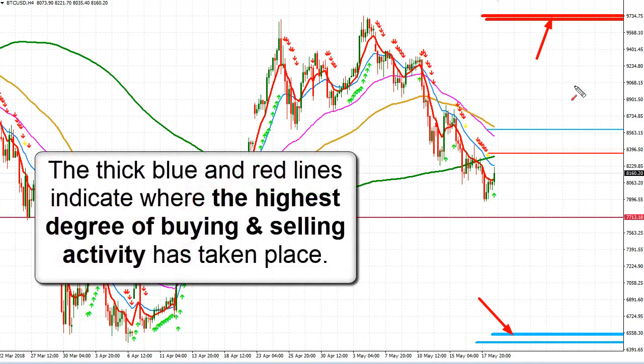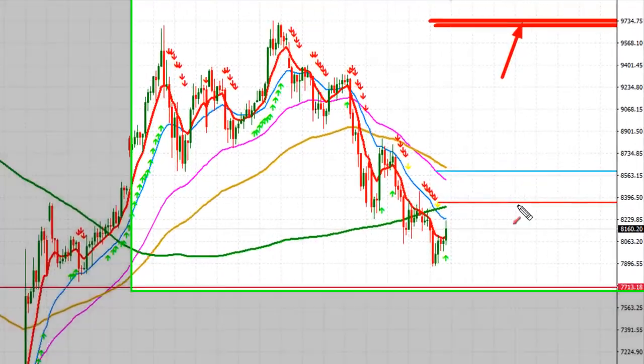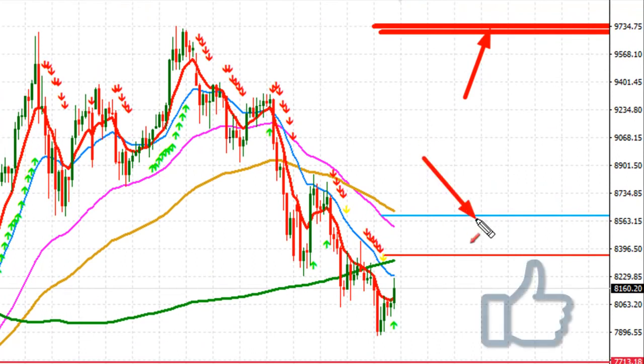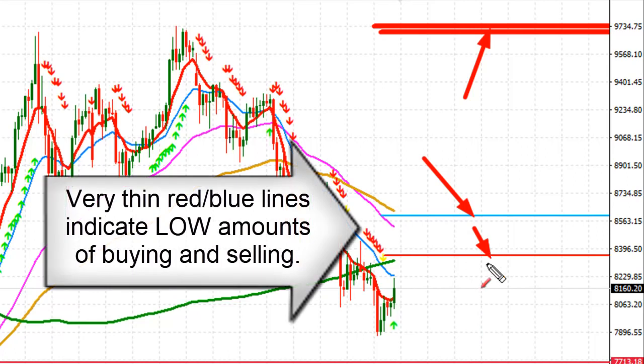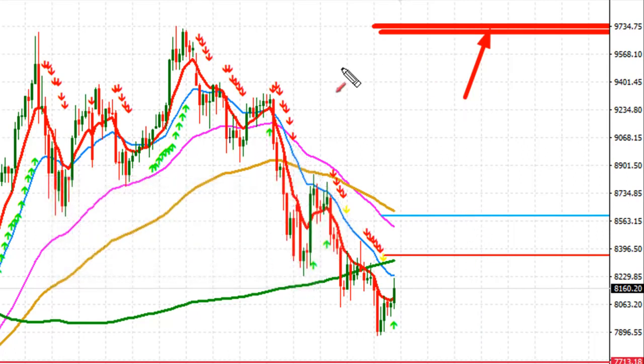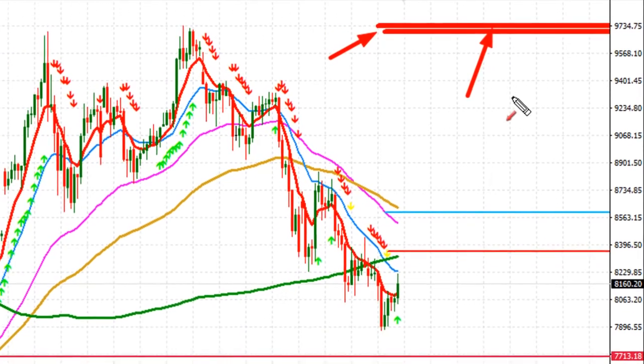Essentially, with this indicator, we can see where the highest volume of buying and selling has taken place. The thicker those lines are, the more significant the buying or the selling has been. So you can see, for example, these blue and red lines are very thin, which means there were very low amounts of buying and selling at those levels. But you will see these are very thick. These thick red lines mean that at this price level, which was about 9,740, 9,730, there's been quite a lot of selling.